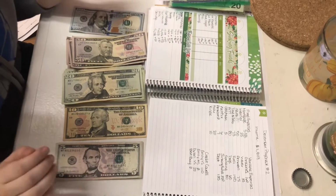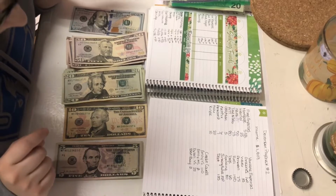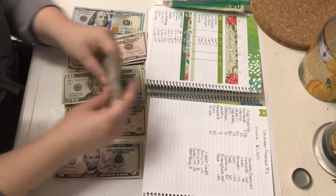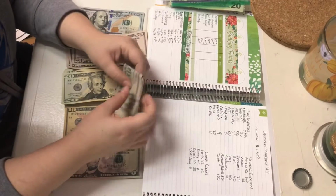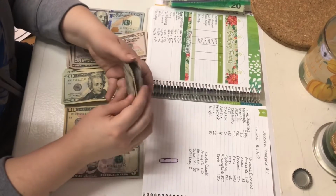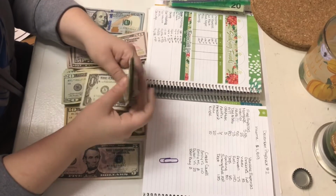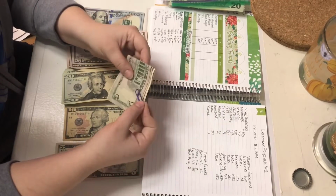And then we are moving into our variable expenses. So I wanted to show you as well how I do my groceries. So this is what's left over from my last budget of groceries. I think it's like 12 bucks, $13. So I keep it in my wallet, paper clipped.